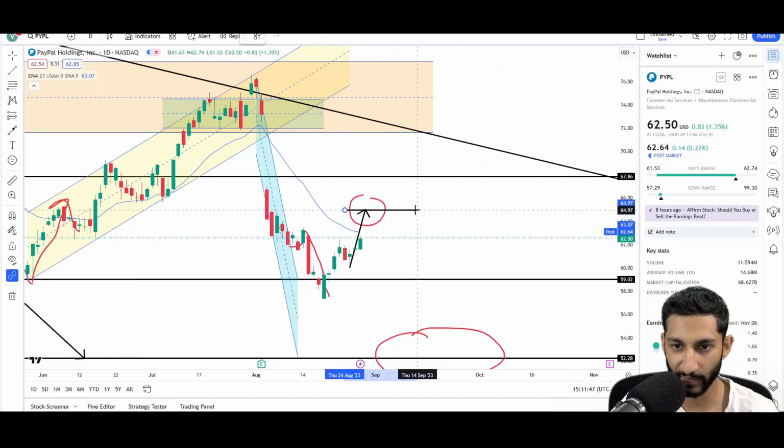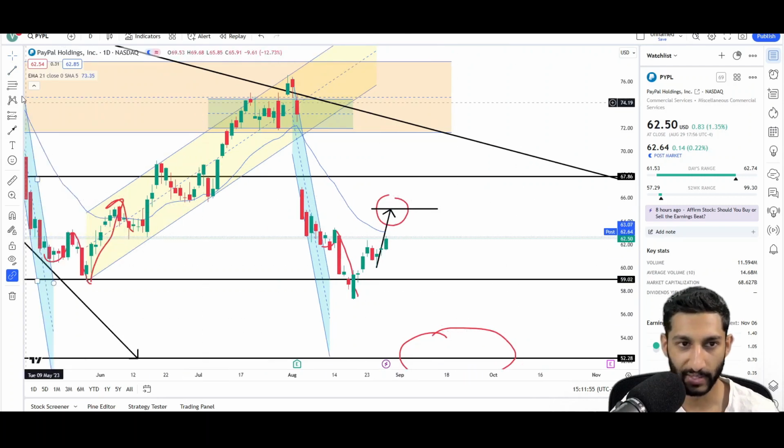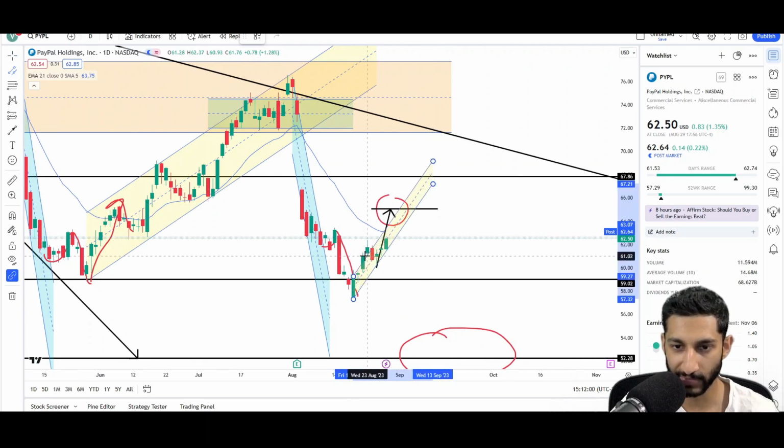Is the target going to be reached? Who knows? No one knows for sure, right? But we can say that this is where PayPal is headed towards. So it's still headed up. I think we could probably draw a channel now since we have our first swing. It's not a confirmed channel, but you can say that price is kind of working its way inside of this slim yellow channel. So everything's still looking pretty good for the upside.